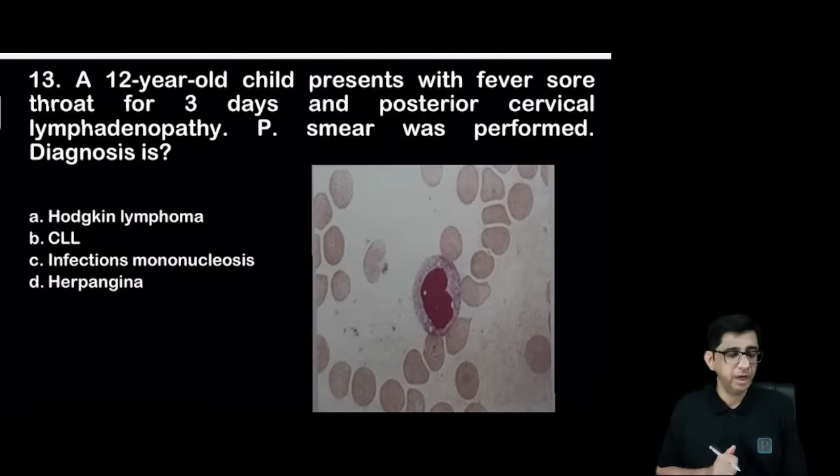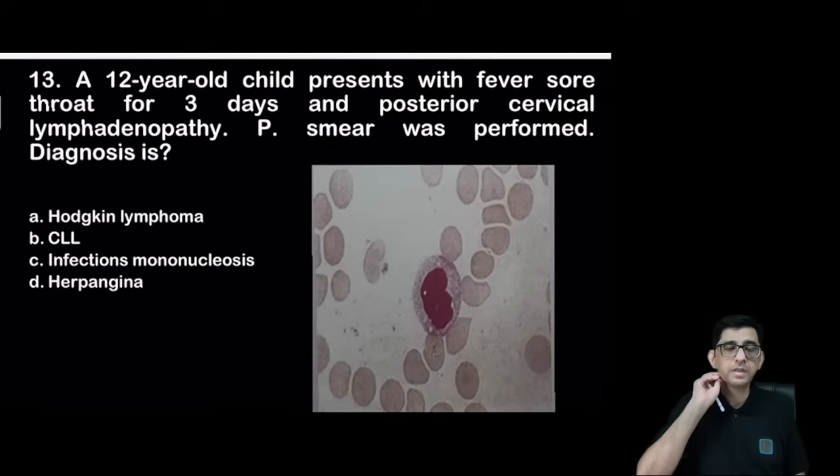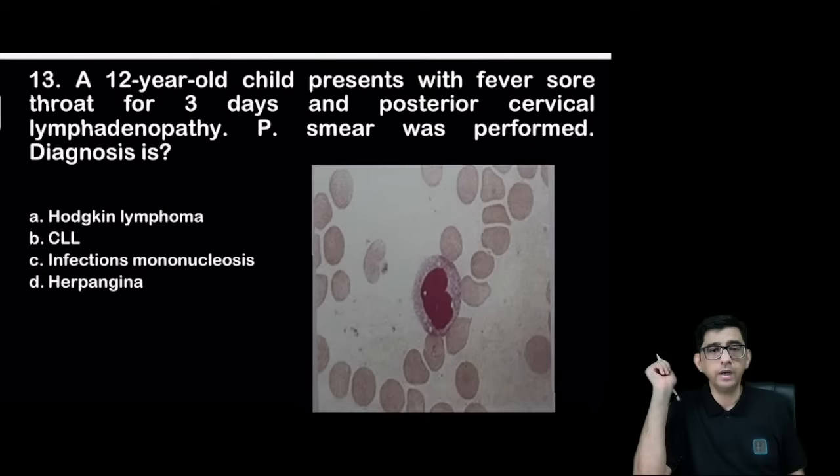Coming to the next one, we have a 12-year-old kid who presents with fever and sore throat for 3 days, and posterior cervical lymphadenopathy. There's a neck mass present, cervical lymph nodes present, fever for 3 days, and the peripheral smear of the kid is shown. Yep, right. On steroids subsequently.